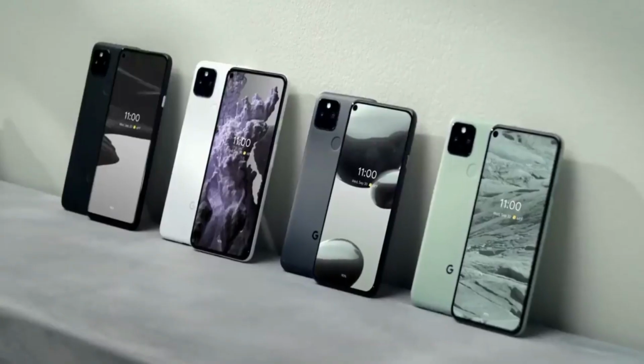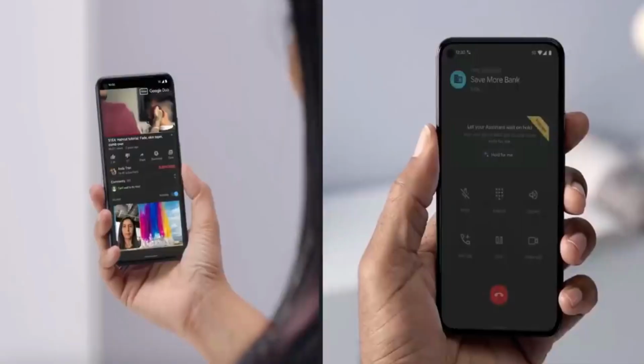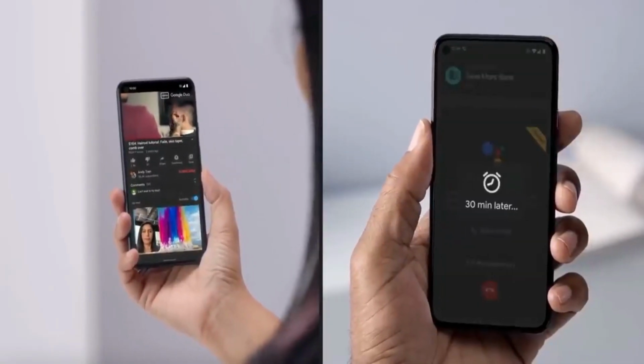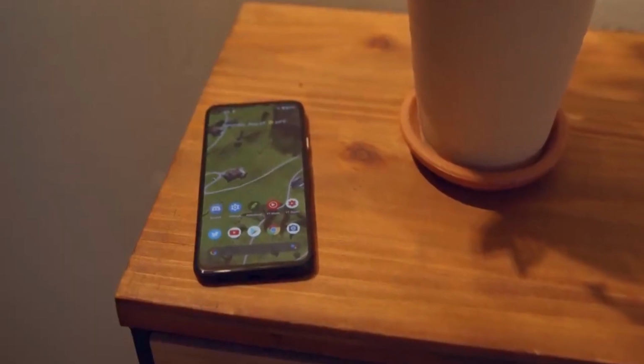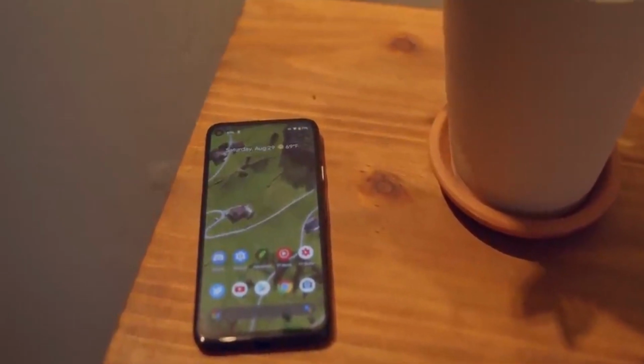What's up guys? So, the Pixel 6 is one of the most anticipated devices of 2021. The smartphone has already seen some leaks helping us with the ins and outs. So, I decided to stack up everything we know so far about this upcoming device.